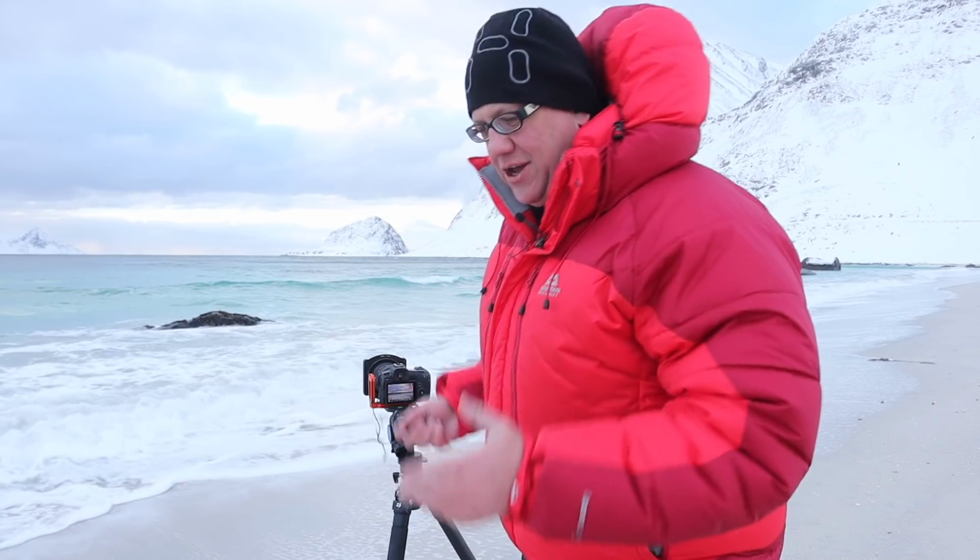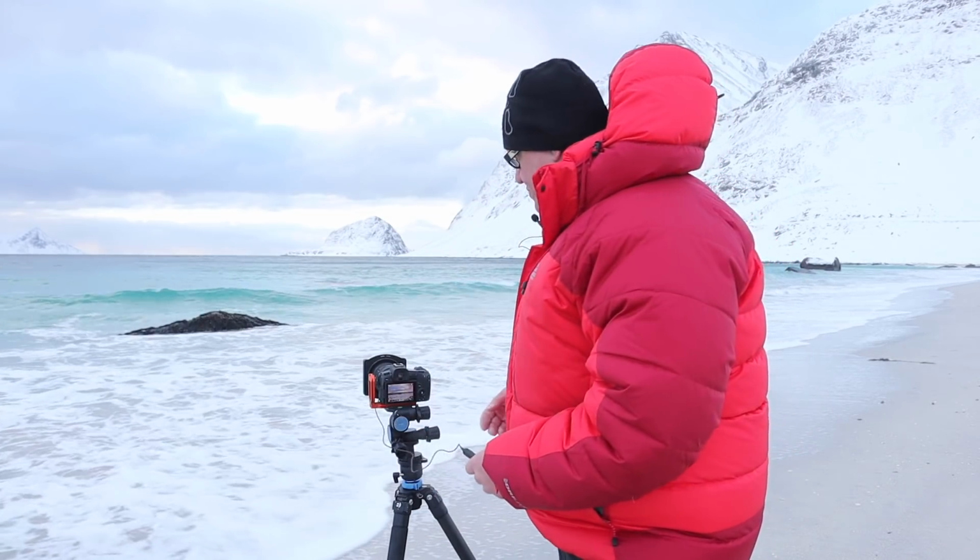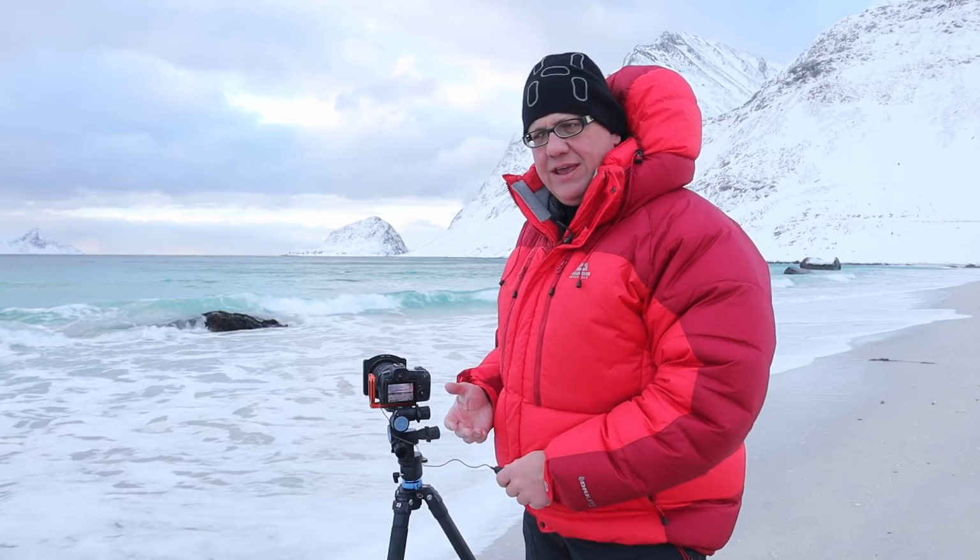I do have, some would say, an OCD element to my symmetry. But you know, symmetry works. It's very easy on the eye, it's very balanced. And I've always said if there's a hole to fill, a rock will do the job. So I've got set up here on the beach. It's quite a simple composition really.